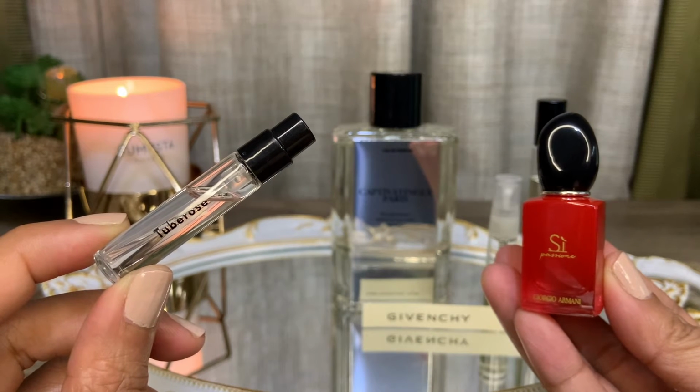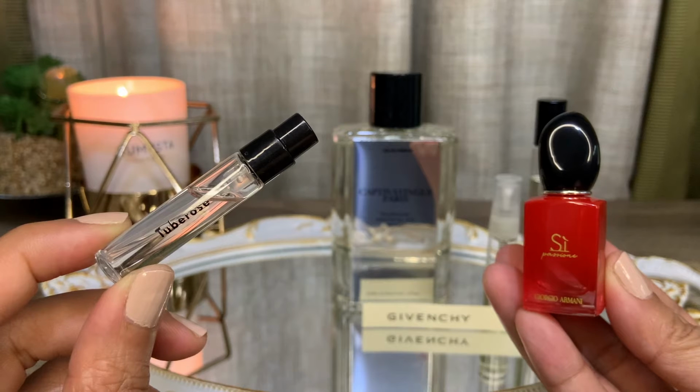Tuberose is in eau de toilette, launched in 2017 and belongs to ZARA's Weekend collection.